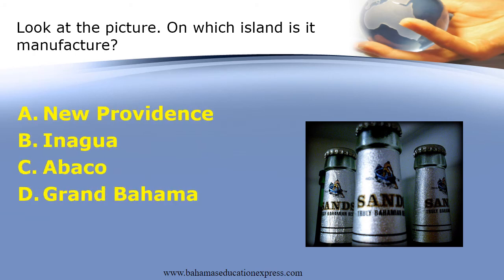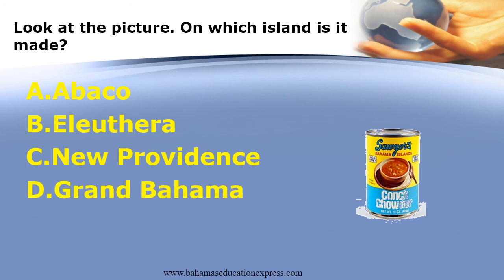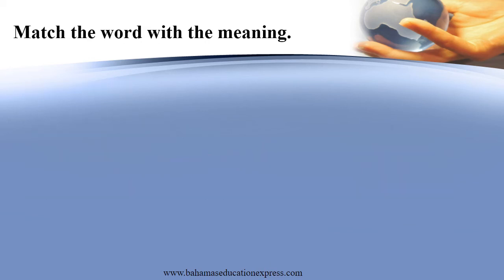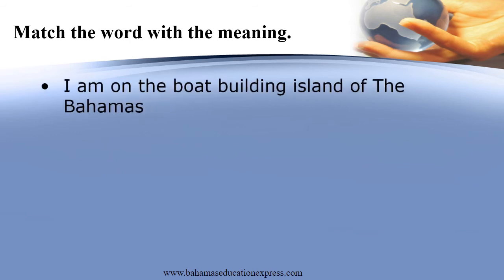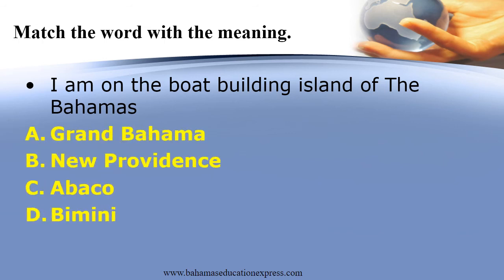Look at the picture. On which island is this manufactured? Look at the picture. On which island is this manufactured or processed? Look at the word. Let's match the meaning.